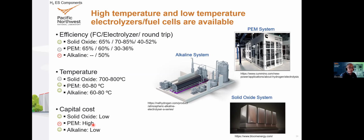They tend to use a lot of precious metals such as platinum and iridium, and so their capital cost tends to be higher, with alkaline being a lower cost because they avoid the use of precious metals. And alkaline are by far the most available technologies out there. They've been out there for a long time. For example, PEMs, we can buy megawatt scale systems. Alkalines, you can see here's the 5 megawatt scale systems.